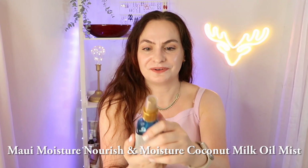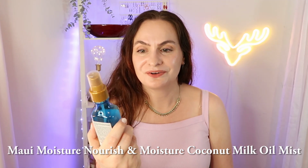Another flop is this one from Maui Moisture, the oil spray, Coconut Oil, Nourish and Moisture Coconut Milk Weightless Oil Mist for dry hair. It just makes your hair super, super greasy, and the best you can do is just use a tiny bit. I'm not going to put it in my hair now because I already have so much in there, but if you want to flatten some of those frizzies, just use a tiny bit and rub it on your hands and rub it through your hair. It'll flatten down the frizzies.